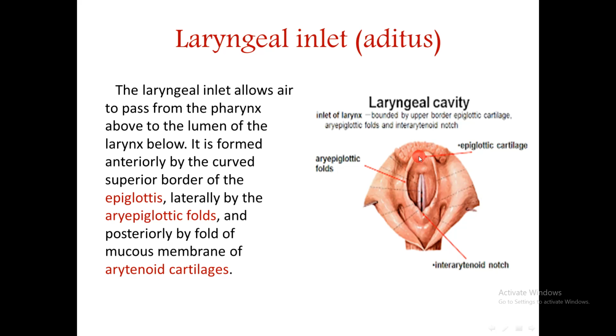So it is formed anteriorly, this is the anterior part of the laryngeal inlet, by the curved superior border of the epiglottis. Laterally, on both sides, it is formed by the aryepiglottic folds. This is the arytenoid cartilage here. The aryepiglottic folds on both sides form the lateral borders of the laryngeal inlet.